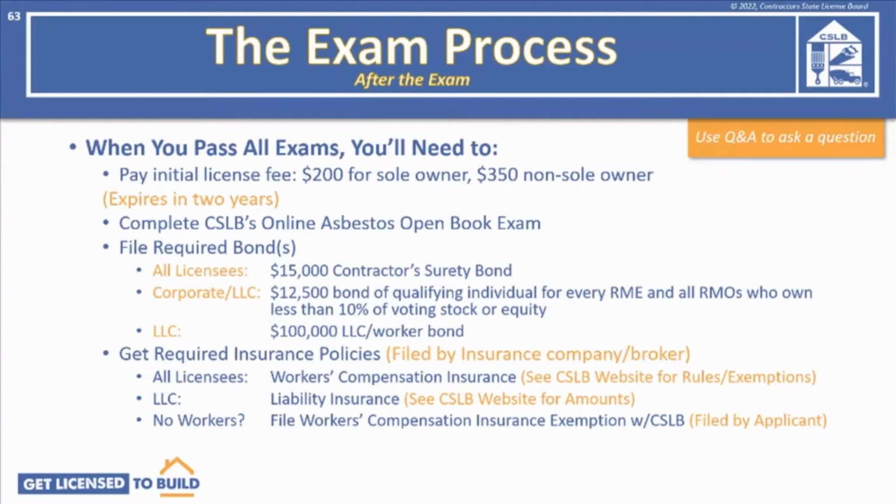After you pass your exam, what happens next? First, you will need to pay your initial licensing fee, which is now $200 for a sole owner license and $350 for non-sole owner license. That will be good for 2 years. You will also need to complete an online asbestos open book exam. Plus, you will need to file your required $15,000 contractor surety bond and possibly some other bonds depending on what type of business entity you will have.